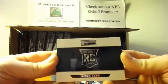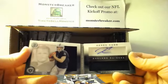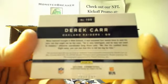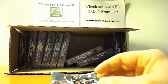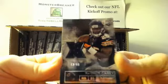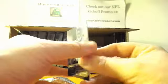Derek Carr for the Raiders. Autographed jersey. Derek Carr for the Raiders. Number 83 of 299. X's and O's, X jersey of Kadeem Carey, 12 of 99 for the Bears. Kadeem Carey for the Bears.